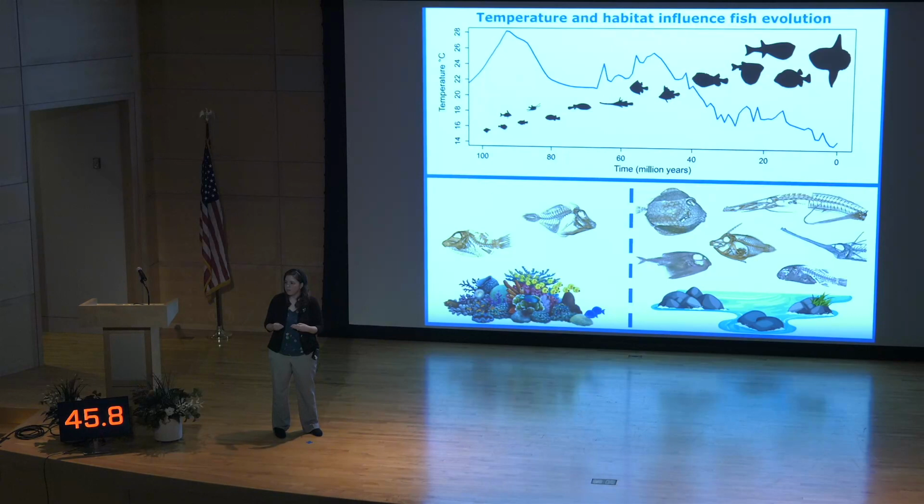Coral reefs are these incredibly rich, diverse habitats, so it's expected that they would also host a variety of body shapes. However, I surprisingly find the opposite in this group, where species living in non-coral habitats, like rivers and open oceans, actually show higher diversity in their body shapes. And this suggests that other habitats can be equally as diverse, if not more so, than coral reefs.